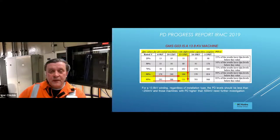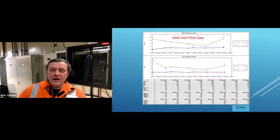And for this particular class of machine, it's a 13.8 kV machine. You can look here. And the levels that we have around 600, they are over 90 percentile. And 90 percentile is kind of the benchmark, right? When we say it's more than 90 percentile, we really raise the flag and perform more investigation. That's the trend that we keep.